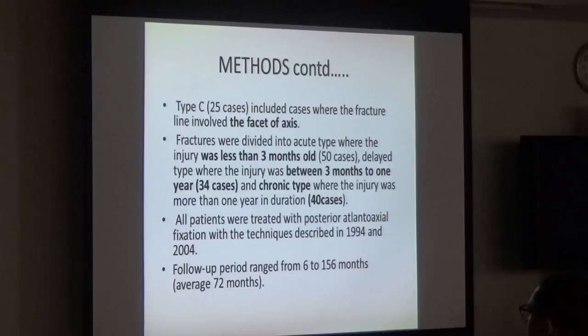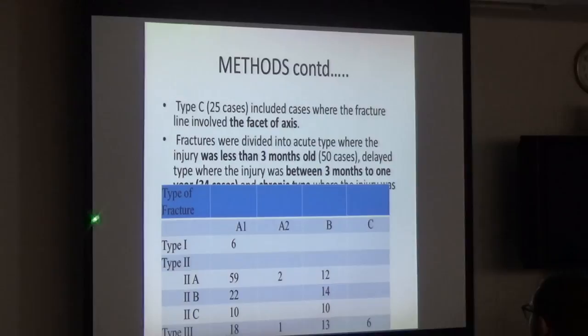Fractures were divided into acute when they were less than 3 months old, delayed when they were between 3 months to 1 year, and chronic when they were beyond a duration of 1 year. All patients were treated with posterior atlantoaxial fixation, and mean average follow-up was 72 months. This is the classification of type 1, 2, 2A, 2B, 2C according to Grauer et al., 2A being a horizontal fragment, 2B being an anterior oblique, and 2C being a posterior oblique, and type 3. This is our classification, A1, A2, B, and C that I mentioned just now.